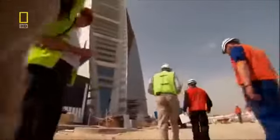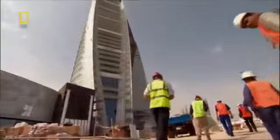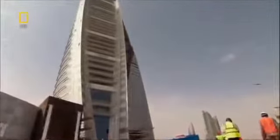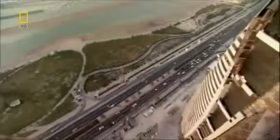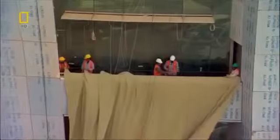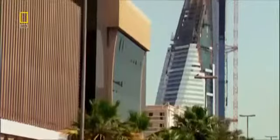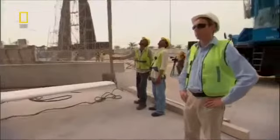On the construction site in Bahrain, senior section manager Simon Hill must keep the project on schedule. The elliptical shape of the towers hasn't made his job easy. The problem we've got here in terms of the concrete, it's not a square shutter system, it's all curves. So all your shuttering systems are all curved. You're climbing the building up on curves. You've got to set out on curves. It's very difficult to do that. You have to get it right first time. If you start to go wrong, you've got a terrible job to get it back in place.